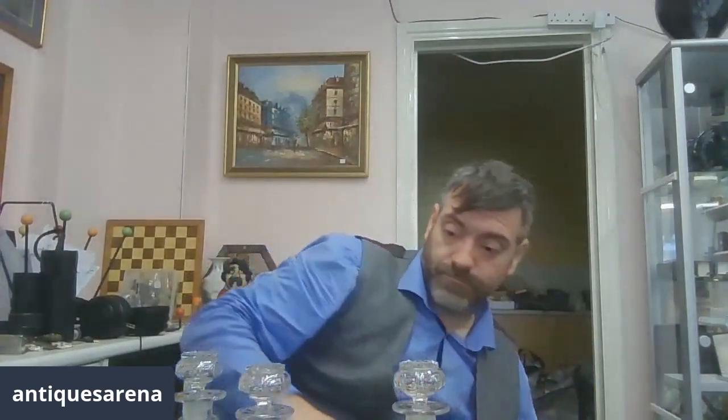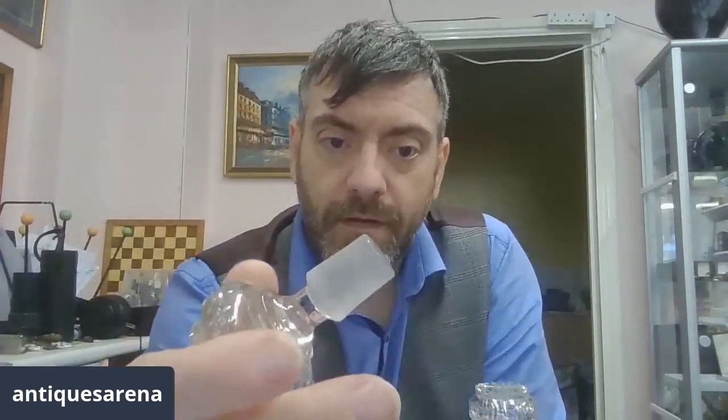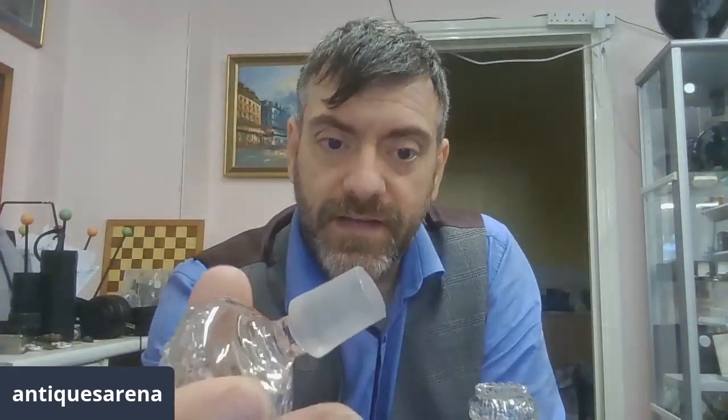The bottles are stunning. All beautifully sliced. Step cut around the top. Look at that step cutting. Little neck ring here, triple neck ring. Look at that stopper. Really, really nice. Now, they're all in good condition, bar one of these stoppers has got a tiny chip. That one. And hopefully you can see that tiny chip on there. Other than that, these bottles are in good condition. 3 bottles, and the plate stand, all in good condition.